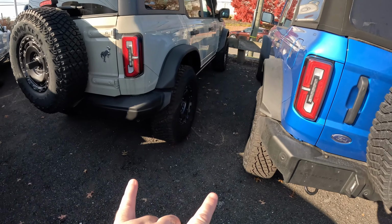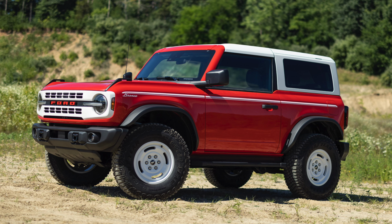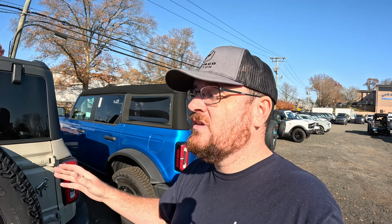If you want the Sasquatch package, like these two Broncos here, we got an Everglades and a Wildtrak, if you want the Sasquatch package with the manual transmission, the best buy is still going to be the Heritage trim. If you can get through the Heritage trim looks, which I know are not for everyone, myself included, but if you can accept those looks, the Heritage is just far and away the best value if you want the Sasquatch package.